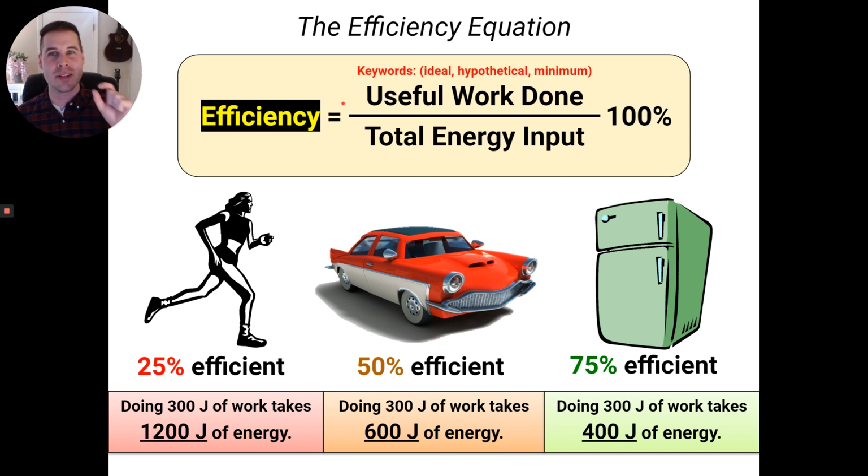And the keywords that you'll see used alongside this variable here are words like ideal or hypothetical or minimum. When you see these words, it's likely that the question is referring to the useful work done by a device. Likewise, for total energy input, there are some keywords that usually will tell you that you're looking at this particular variable, not the one in the numerator. And that is words like real or actual or total.